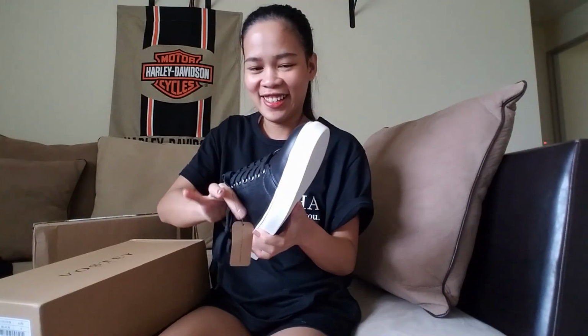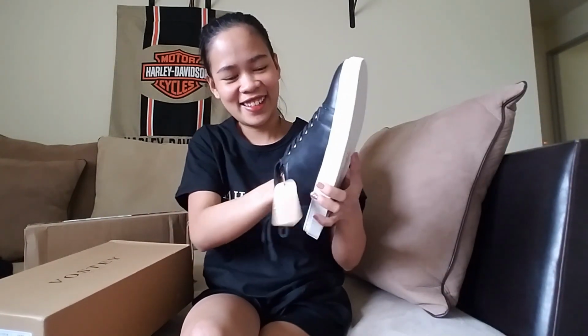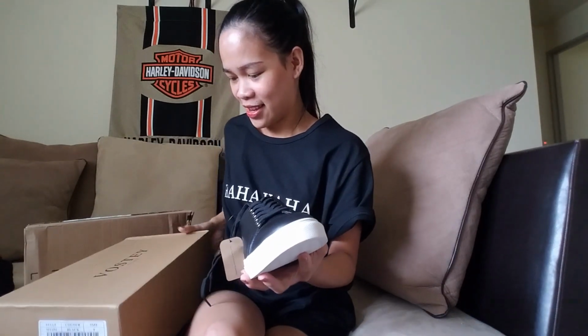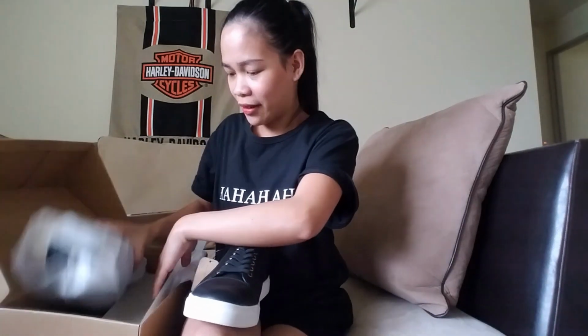Shine. I wish you have one for a woman like this, because I like shoes like this. I like it. I think this one will fit my ass best. Sana magkasya sa asawa ko, kasi I know I ordered this for him.